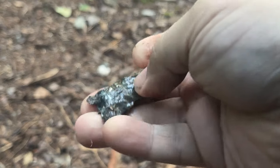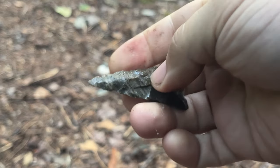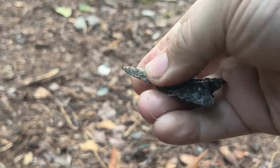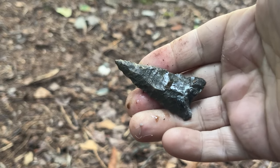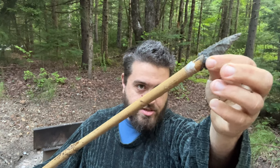That'd work. That would work. Nice. Kind of chunky, narrow. Super sharp point. Still sharp as heck at the tip. Nothing like throwing a spear at 6 in the morning. Yeah, that's good now.